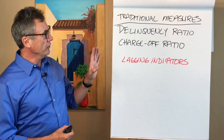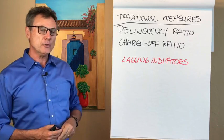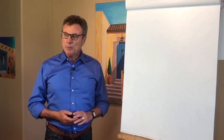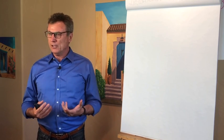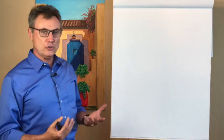The traditional measures of credit risk, which are also found in the CAMELS under asset quality, are delinquency ratio and charge-off ratio. The problem with them is they're lagging indicators. So what people tend to look for are some better measures, some more up-to-date measures, not necessarily leading indicators, but certainly early indicators of credit issues.